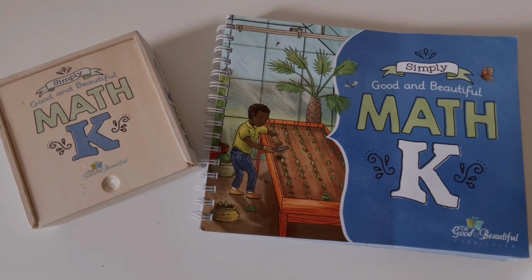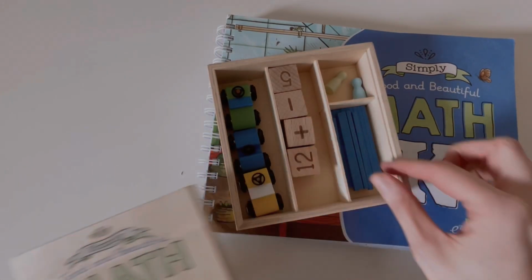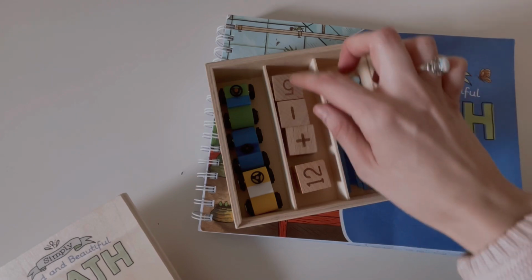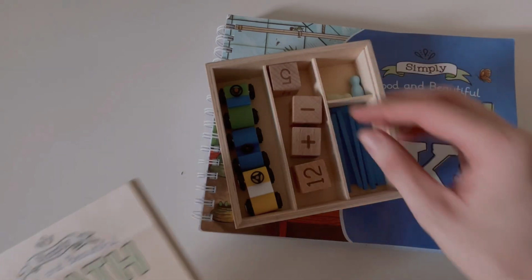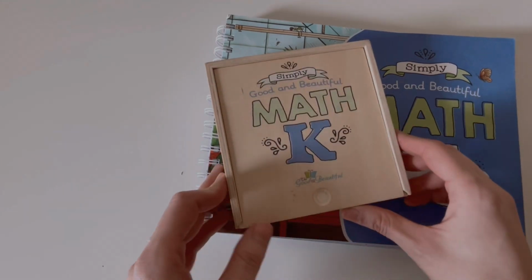We're going to start off with the Simply Good and Beautiful Math K. Here are the manipulatives you will be using. It is some race cars, some counting sticks, a few game pawns, and then some dice. This is a 7 to 12 dice. This is a 1 to 6 dice. And then some addition, equal, subtraction. That is it for manipulatives. They will not be used every single lesson, but they will be used in most of the lessons.